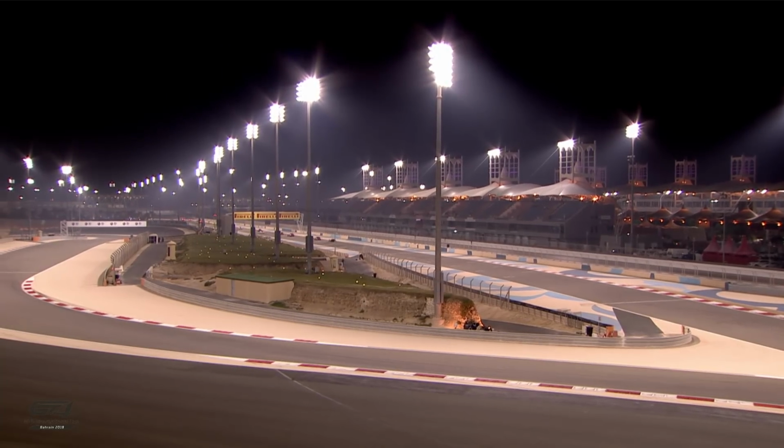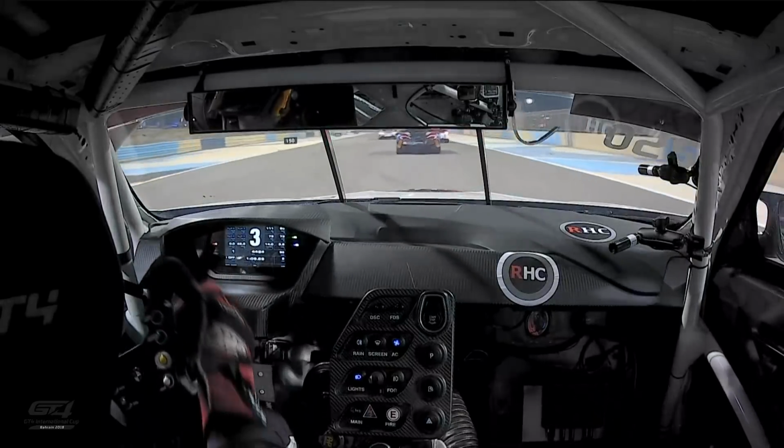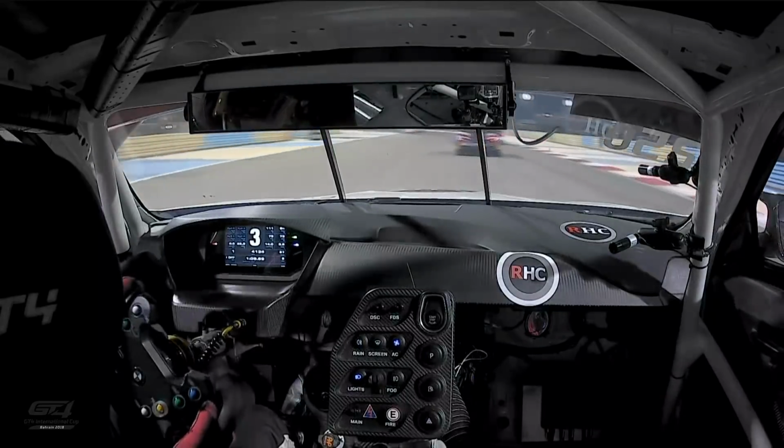It's a 1 hour race. There's a pit window between 25 and 35 minutes. They're all on Pirelli tyres. They're all GT4 cars. 3 categories: Silver Cup, Pro-Am and Am. We're good to go racing.